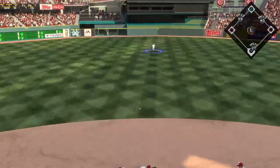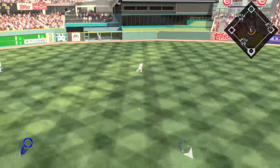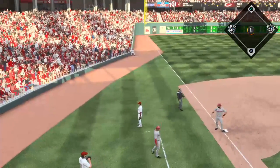Hit hard back up the middle. A dive, but he can't get it. It's through into the outfield. They're going to extend their lead as the runner scores from second. It's now an 8-5 game.